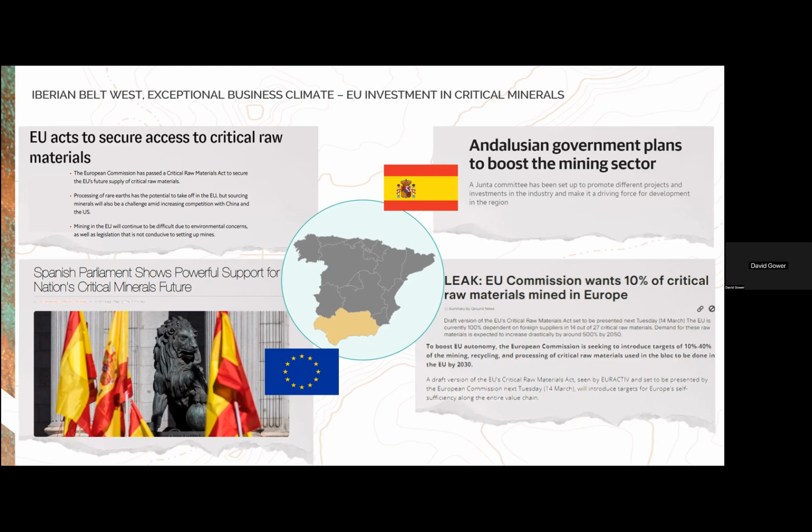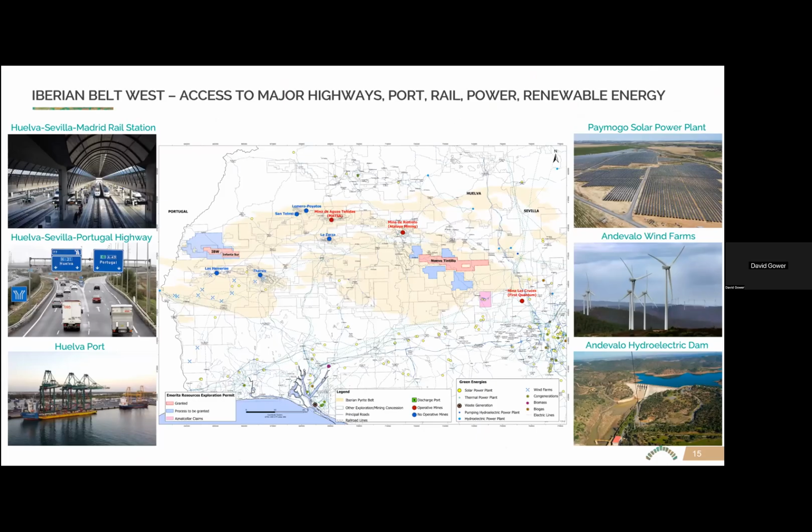So all of these things are positive in terms of the potential development in this region. And then, of course, we harken back to the infrastructure, because it's also very important in terms of your capital costs. So we have paved highways to the property. There are rails in the region. There's the deep water port at Huelva, where Traffic Euro still has concentrate handling facilities, so you can ship basically anywhere in the world that you want.